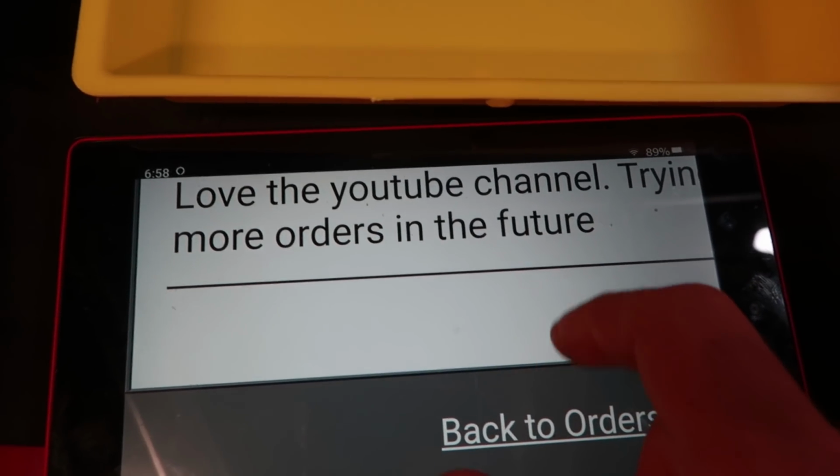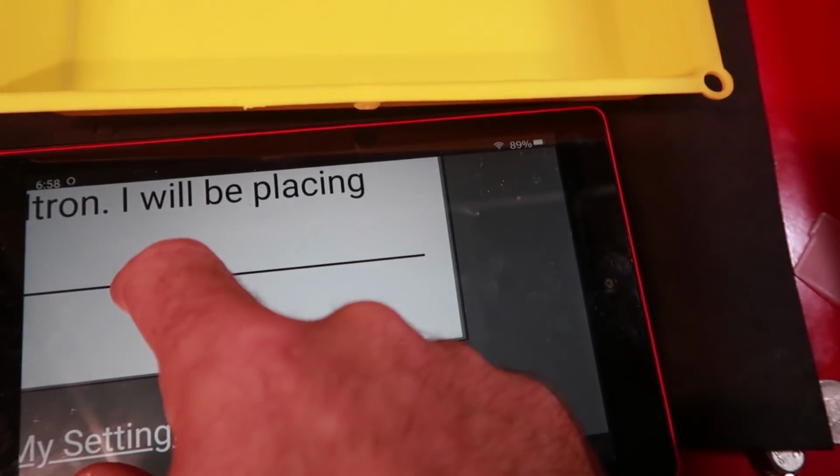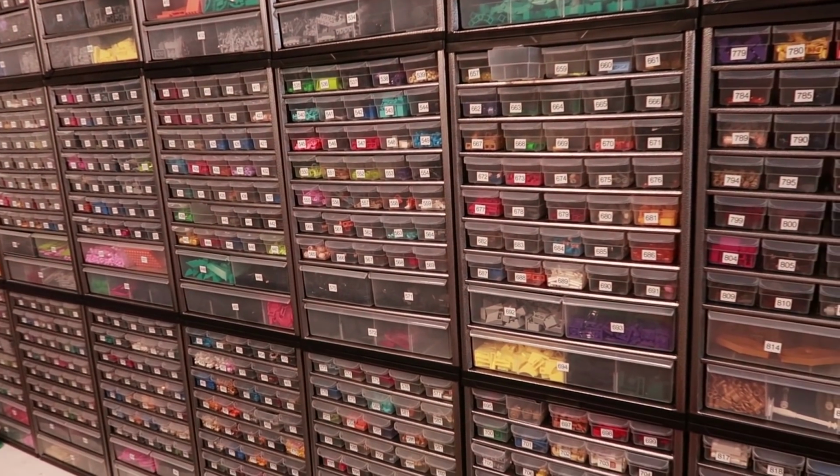This order has a note: Love the YouTube channel, trying to get all the parts from my husband's birthday present, Voltron. I'll be placing more orders in the future. So this is a pretty big order for lot count here.